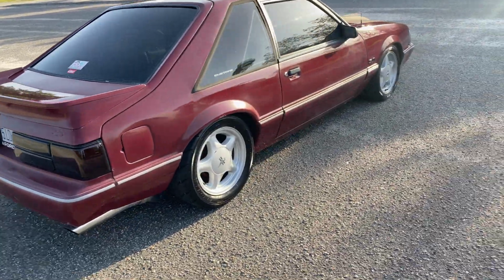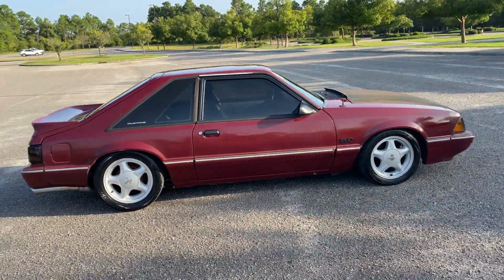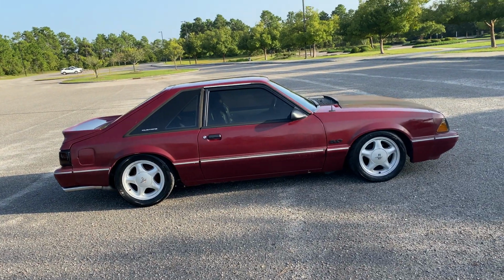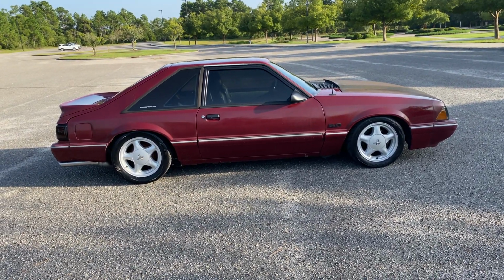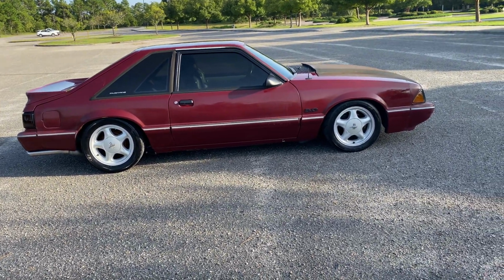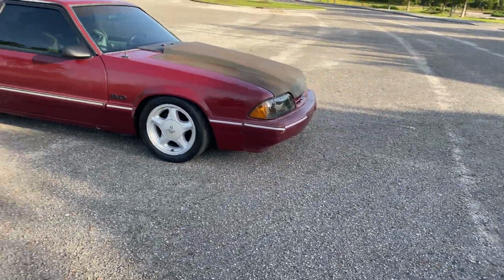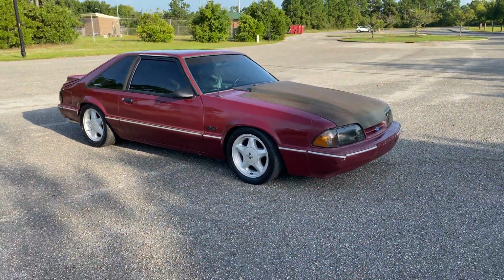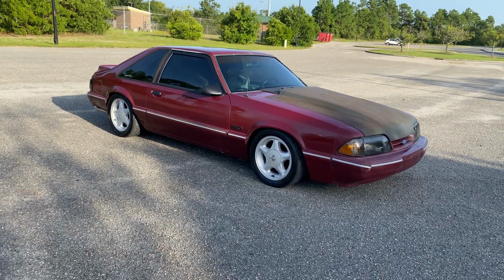I would not get these if you're driving on the highway every day. These tires are stupid loud. I would compare it to a Nitto Mud Grappler. If any of you guys know how loud a Nitto Mud Grappler is, I wouldn't get these tires if you're concerned about noise. But they look cool. They perform 10 out of 10. Don't drive them in the rain. They're really sketchy, I heard. I'm not going to even try it. I don't even drive this car in the rain. Kind of sketches me out.